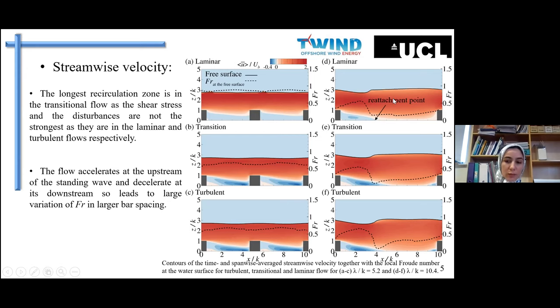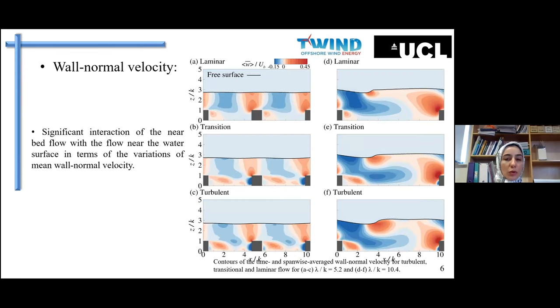The other important parameter I studied was the wall normal velocity, the mean wall normal velocity. What we see here is that there is a large interaction between the bed and the water surface when we have larger bar spacing. In terms of the mean wall normal velocity, there is a mild, similar interaction between the bed and the water surface for laminar flow in this geometry, but this interaction just decreases when we increase the Reynolds number.